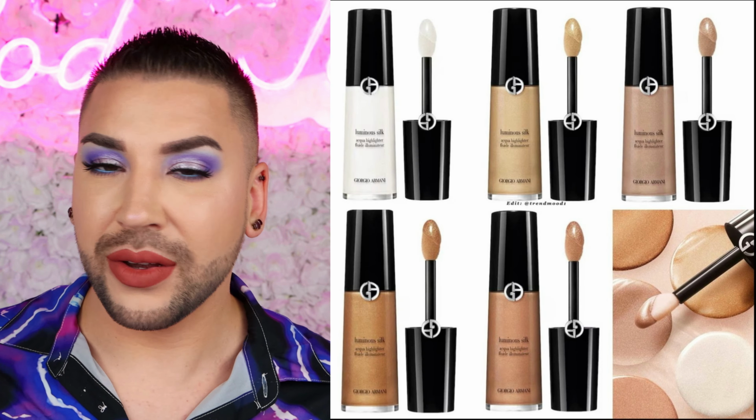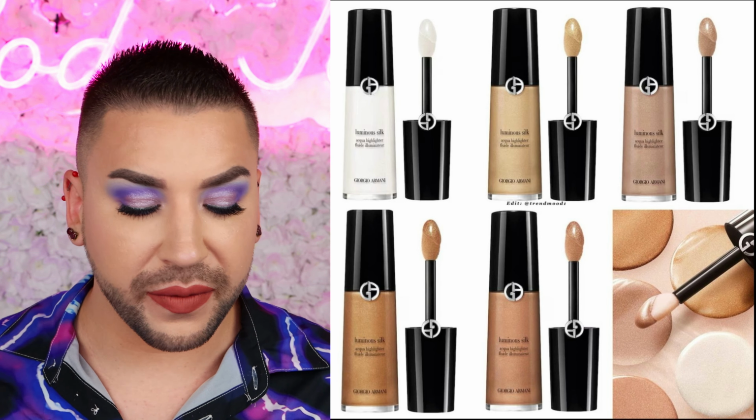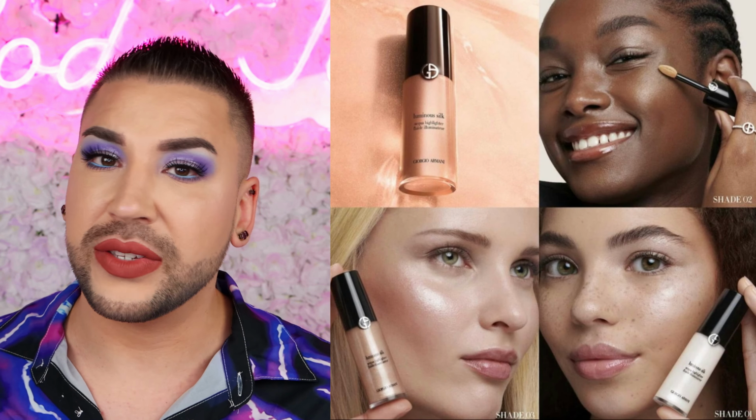This is currently now available. Next up, we have a new addition to the Luminous Silk family by Armani. This is their new Aqua Highlighter. So this is a pearly illuminating fluid with a natural blend to sculpt your face from every angle.